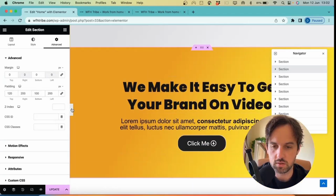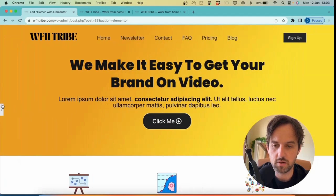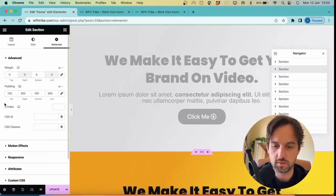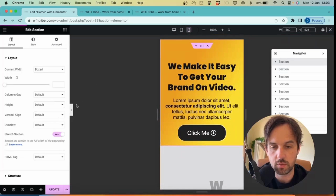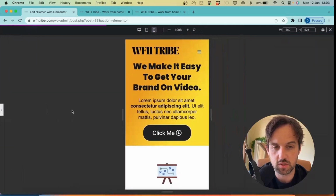Now let's have a quick look. So that's looking a lot better. Now let's have a look at the mobile version. So we'll come down here, we'll click mobile. And then we just want to expand again and have a look, see what it looks like. Okay, so it all fits in okay here.